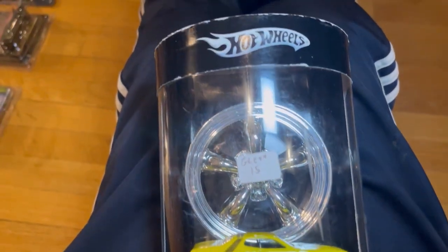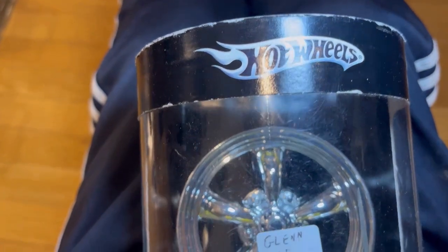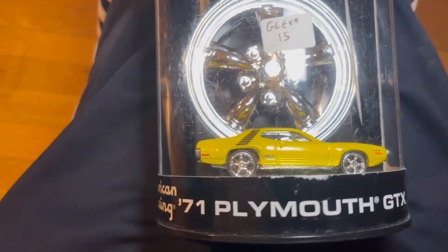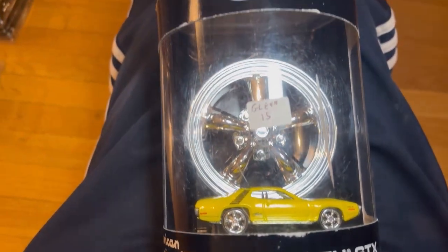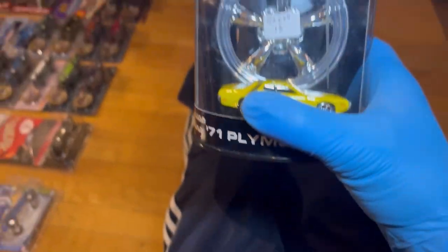First thing he got is this. Wow, Glen, $15. That's a heck of a deal actually for that. These are sought after. Poor Glen has passed out. He's been up since like 6 this morning. Little bit of shelf wear on it, but these are sought after and you can understand why. Look how cool that looks.